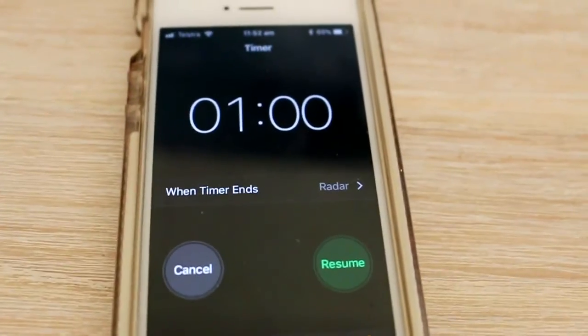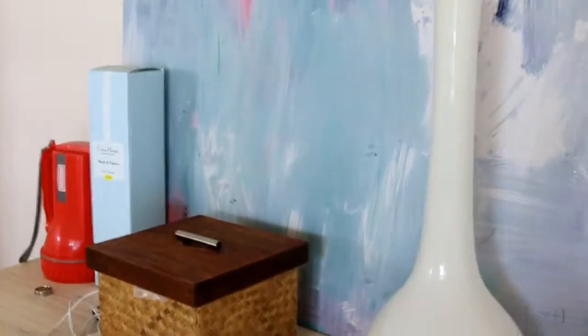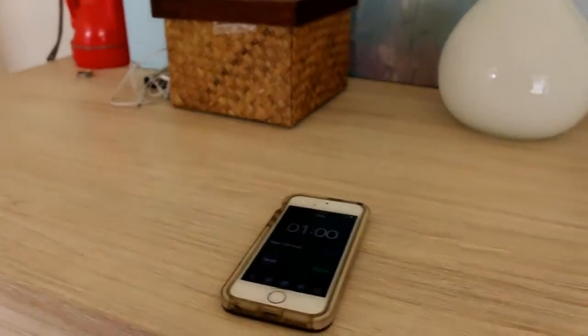So I just stopped the clock because I actually finished that within 4 minutes, which I'm pretty pleased about. So this is looking a lot better. And just keep in mind that I'm just decluttering, not actually tidying and that kind of thing. So yeah, everything I got off here basically.